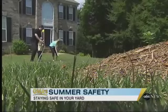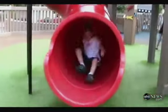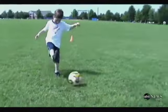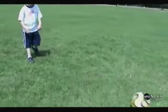Oh, good job. That was all you, buddy. As for Preston, a year after his accident, he faces more surgeries, but he's as full of energy as any 5-year-old. He is just the most determined little guy. And his dad is determined too, determined to completely eliminate the option of mowing in reverse.